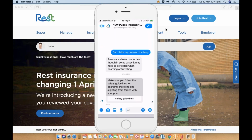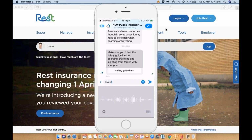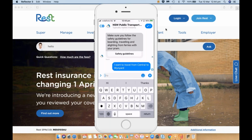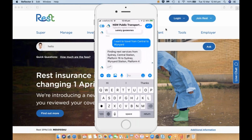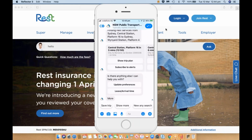So let me get a little bit more sophisticated here now. So we started the virtual agent with just doing FAQs, but then we integrated it with the APIs for their trip planner. So I can say to the bot, I want to travel from Central to Wynyard. So in this case, the system understands the intent. It knows that I want to travel. We know that there's a number of APIs, and the system will now find the next departures for me, and it presents it in a carousel format.